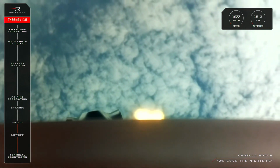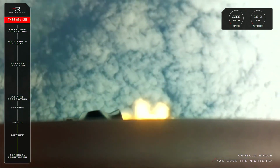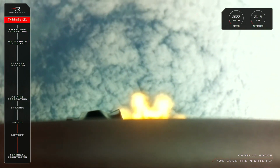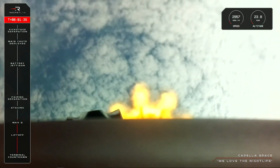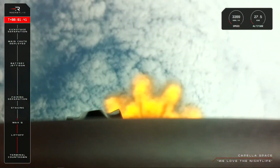There we go. That's max Q cleared as Electron continues with Capella's satellite on its orbital journey. The mission is moving along at 2,300 kilometers an hour and is now past 19 kilometers in altitude. The next mission milestone will be the shutdown of those 9 Rutherford engines on the first stage, just ahead of the second stage separating to fire up its own engine.